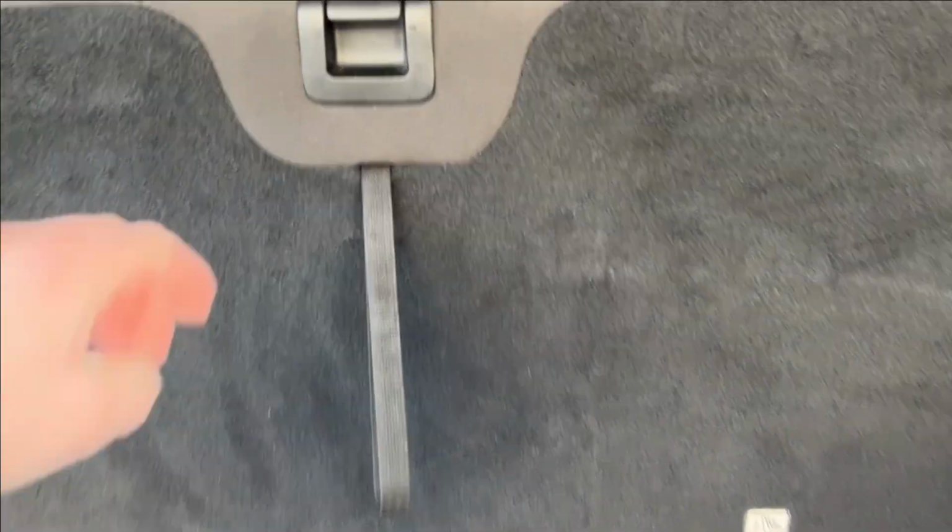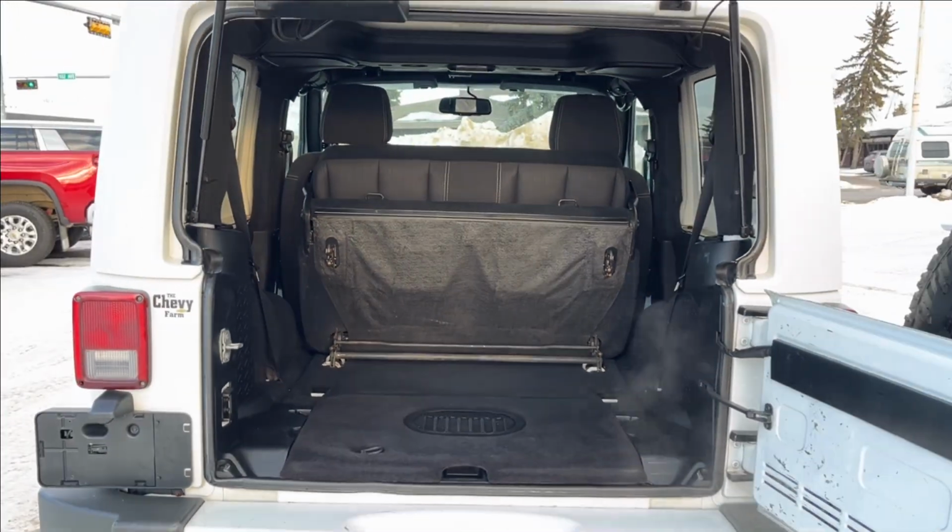And into the back here, you got foldable seats for more storage. As you can see, you got speakers in the back with an extra 12 volt. It's a pretty spacious rear.